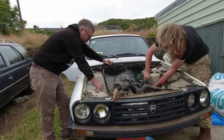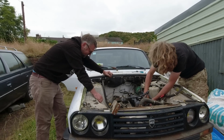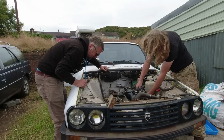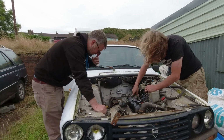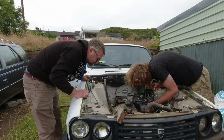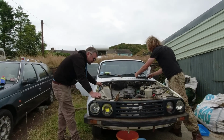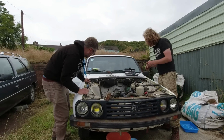I'm not sure we can get the starter motor out without removing the engine mounting. Oh well, that's fun. The starter motor might be staying in place. Oh, that's interesting. I suppose we might be able to get the starter motor out if you took the entire exhaust manifold off. That's another thing we've got to disconnect, of course. Oh, crikey, I'd forgotten about that. Good save.